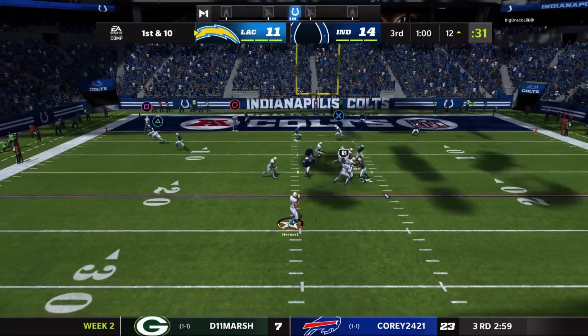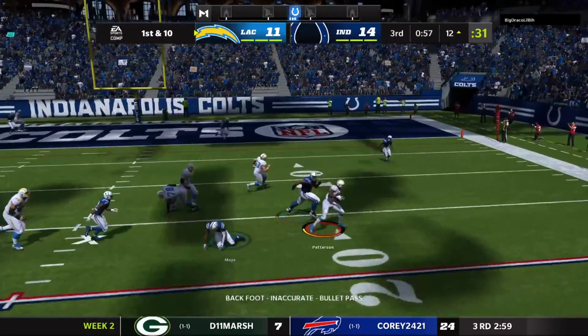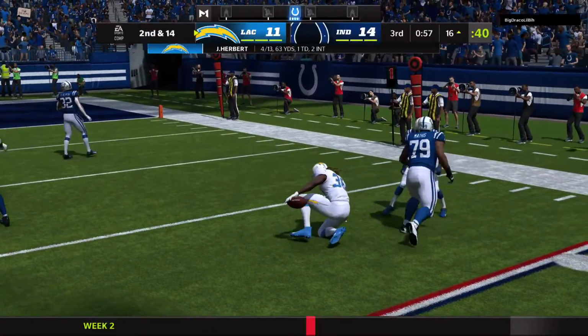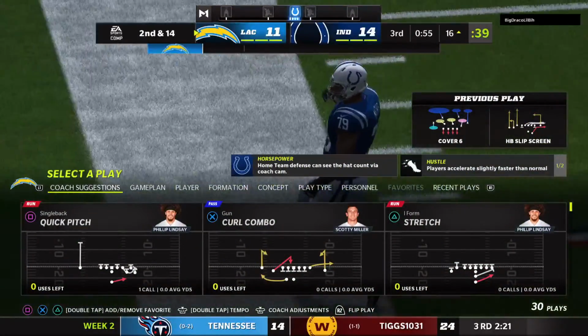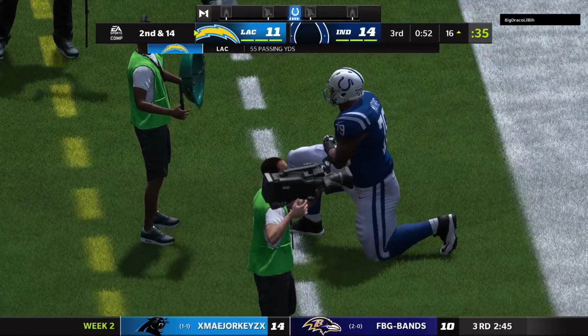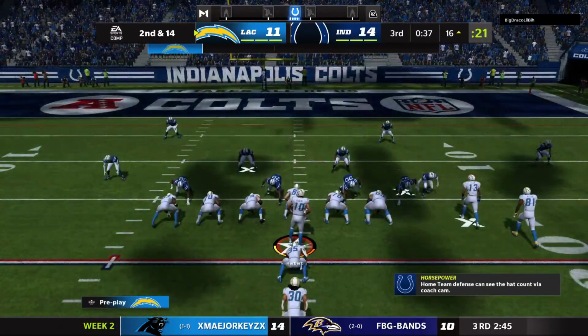After the turnover, here's Herbert. Throw out right, taken in by Patterson. And he goes backwards here, losing yardage back to the 16. Not what they had in mind there. That's going to go as a loss of 4. 2nd and 14.